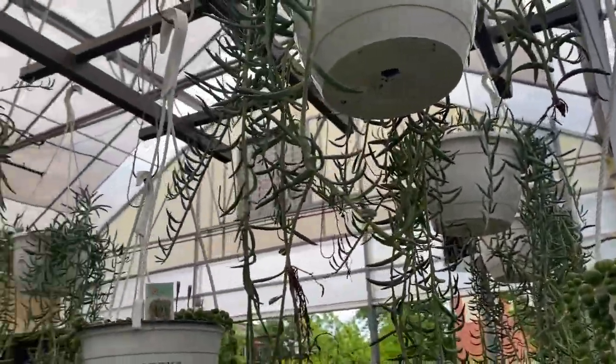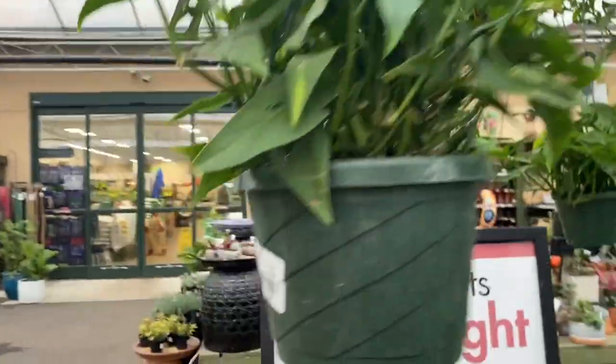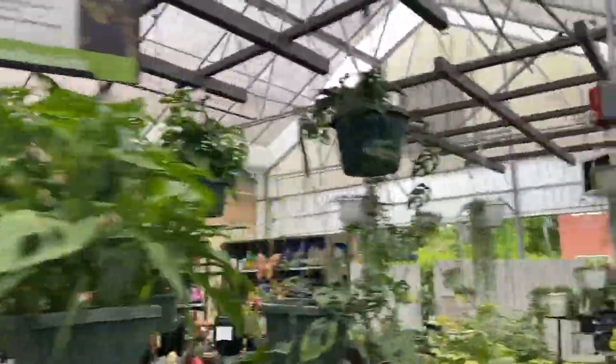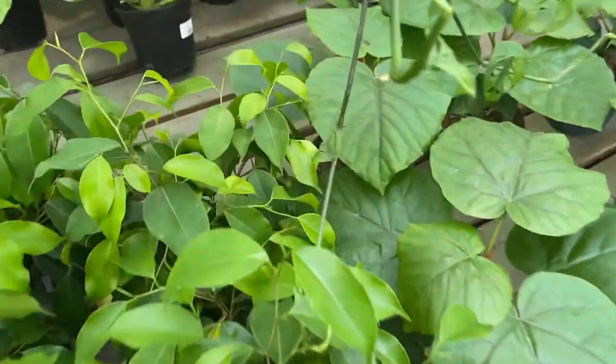When I have a house I own, I just want them all over the place. These plants have been on my wish list for so long, but a little bit out of the budget still. Just look how gorgeous these are though. The ones that have already vined down quite a bit. It's all the way down.